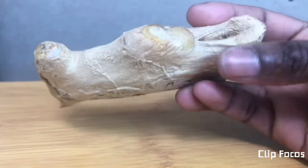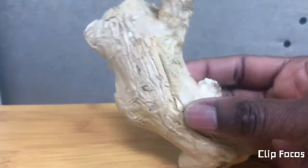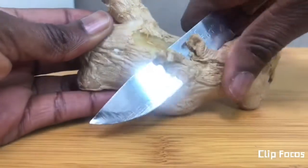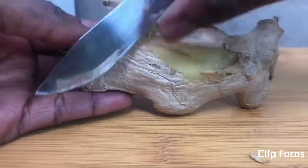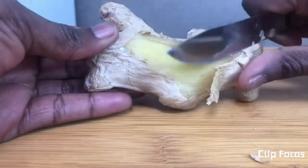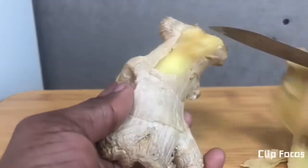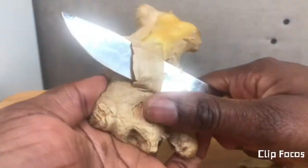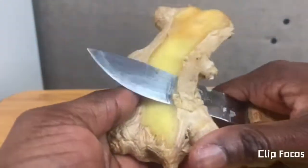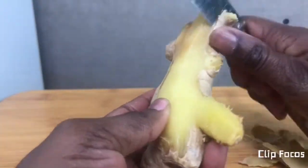Let's talk about fresh ginger. It contains plenty of goodness for hair growth that will help to stimulate your circulation for hair growth. Ginger helps to reduce hair fall. It also reduces dandruff. It's really, really good for the hair. Ginger also helps to stimulate your blood, and contains vitamins C and K.